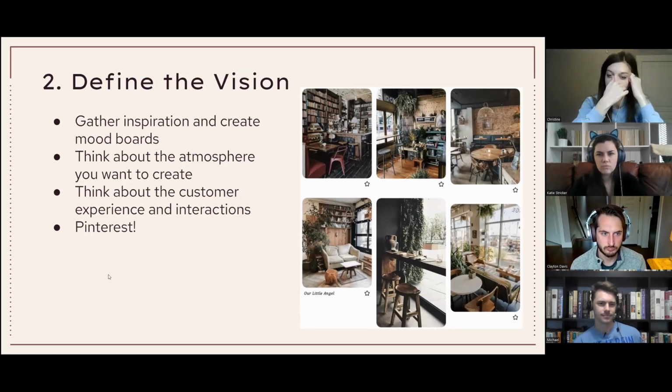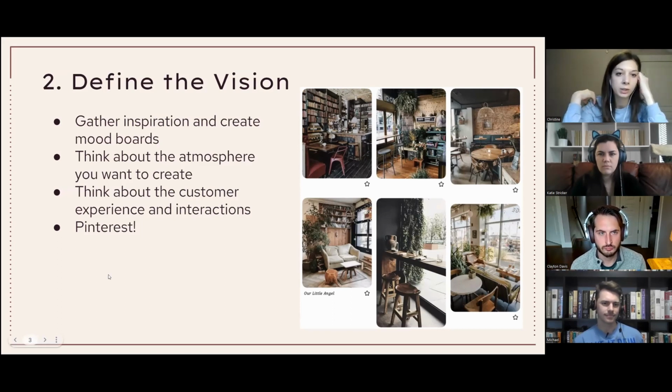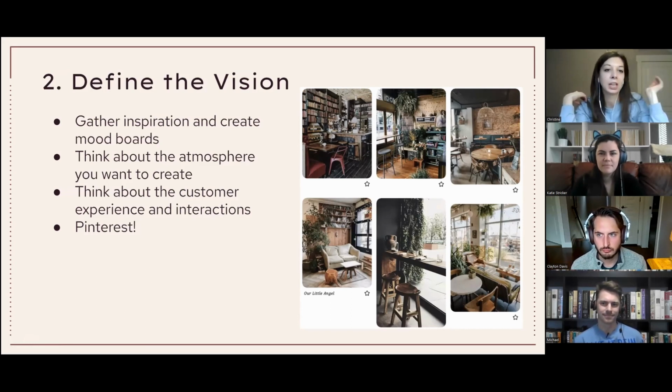This is where you're gathering more inspiration. You might be creating mood boards. You might be using Pinterest, which we'll come back to. This is really about thinking about the atmosphere that you want to create. Think about the customer experience and the way they'll interact with your space, how they'll move through your space.